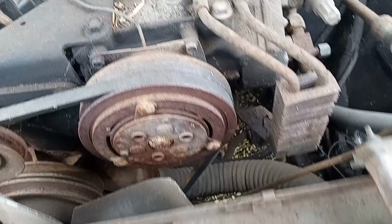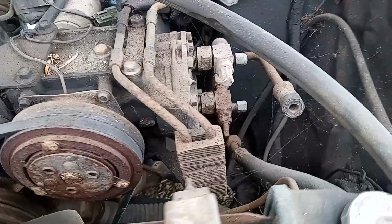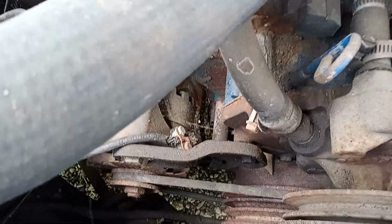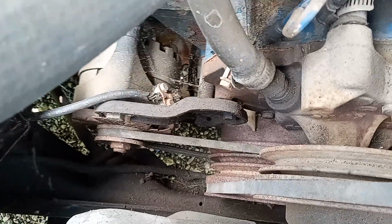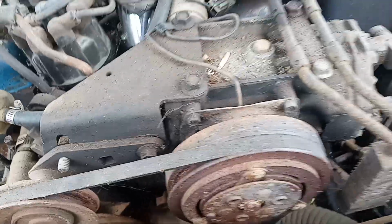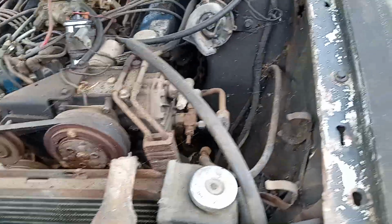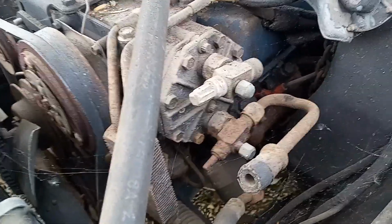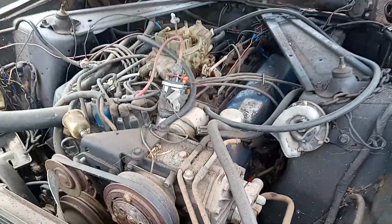So power steering's not on it, so it's manual steering. But I want to put power steering back on. It does have an extra belt down there, an extra groove on the crank for a power steering. But there was no room for the pump. It was just the way it was rigged up. I had to take the power steering off of it. I sure would like to put that on it.